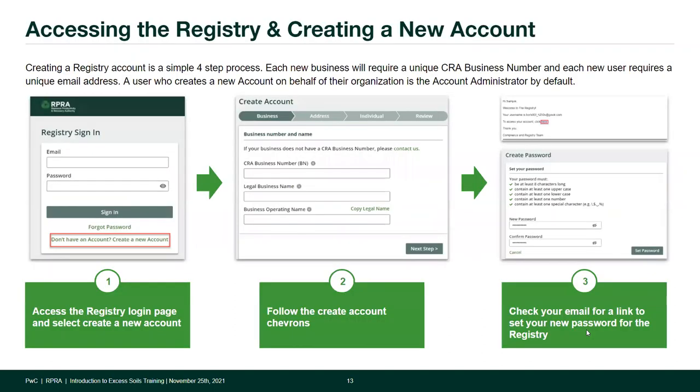So first things first, after accessing that registry login page through registry.rpra.ca, you will see a registry sign-in page. And so if you do not yet have that registry account, you can click on the Create a New Account button in order to start the account creation process. The account creation process is a simple four-step process. It will require entering in your CRA business number, details of your business, and then also building a personal profile too. Once that's all been done, you can set a secure password so that you can log into the registry at a later time.